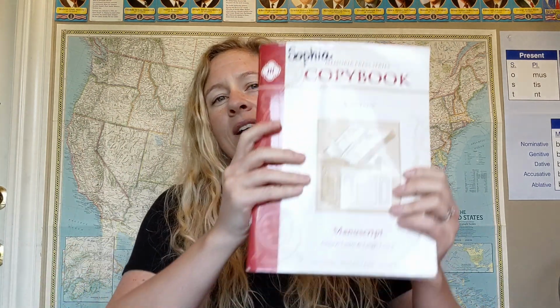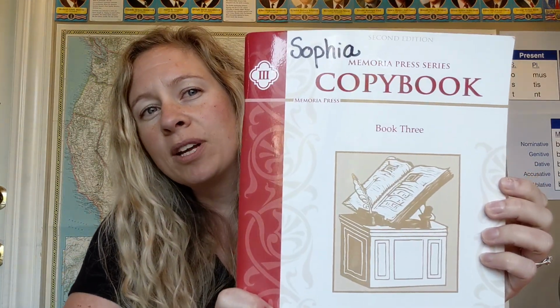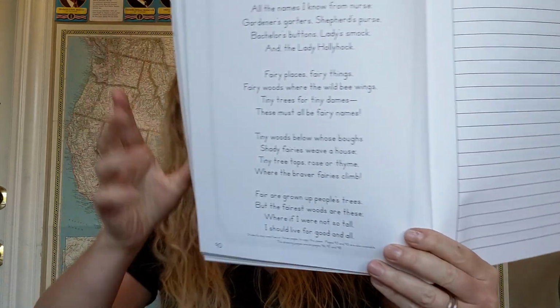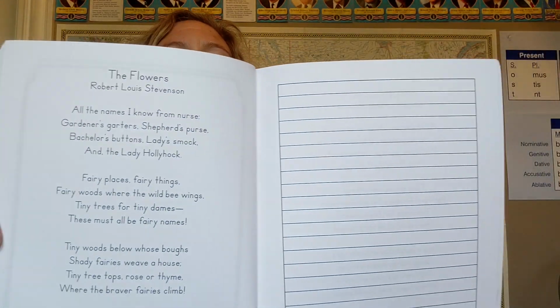Really, really careful. So I don't want them to write just for the sake of writing. I don't want the sloppy letters to be reinforced just for the heck of it. We're doing it as an art form, and we're doing it to do it well. So here we have the next level of Memoria Press's copy work. You want the kids to strive for excellence in everything they do. So again, we have different kinds of poems. You have it right there and then a spot to write it.